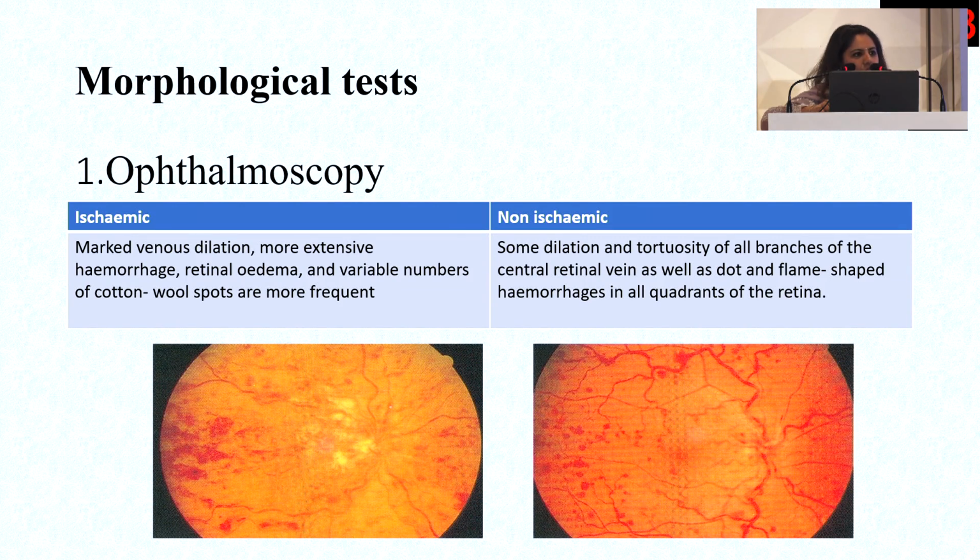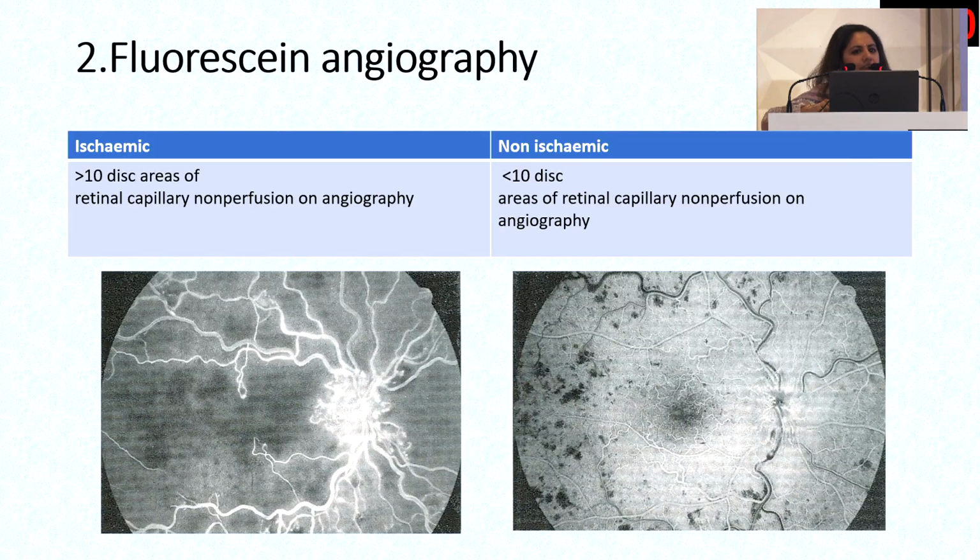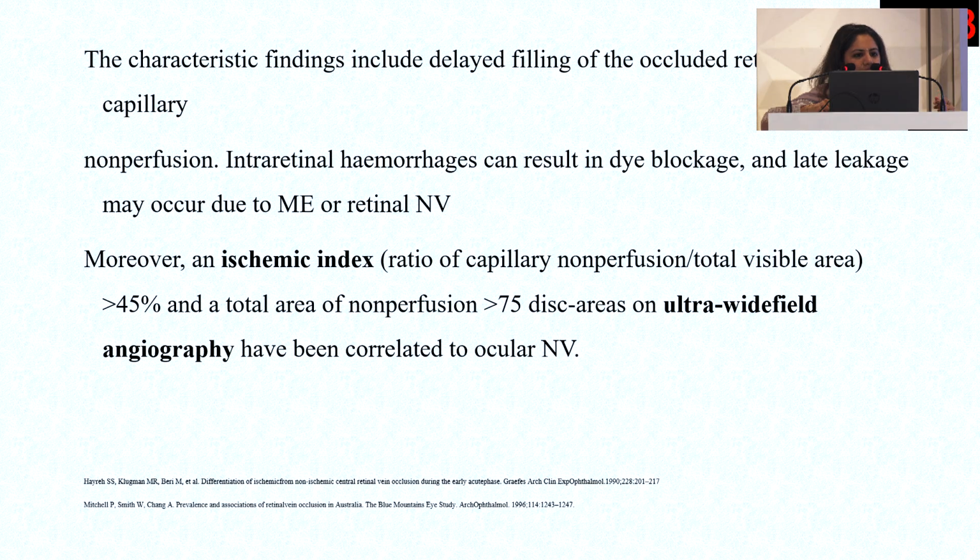Now morphologically on ophthalmoscopy, as you can see in these two pictures, the one on the left is the ischemic variant and the one on the right is the non-ischemic variant. So between the two, you can see more marked venous dilatation and more extensive hemorrhages and cotton wool spots in the ischemic variety. And on fundus fluorescein angiography, what you see is more than 10 disc areas of retinal capillary non-perfusion, as is seen in this picture, where the picture on the left shows extensive areas of capillary dropout, whereas on the right you can see not that many areas of CNP.